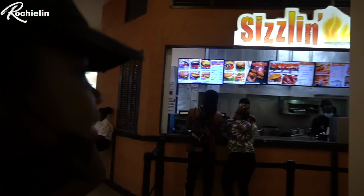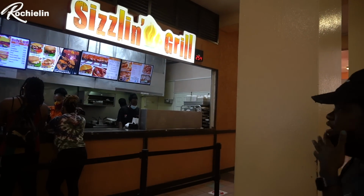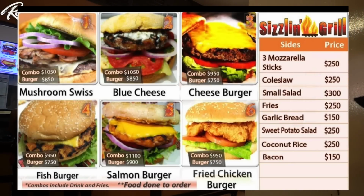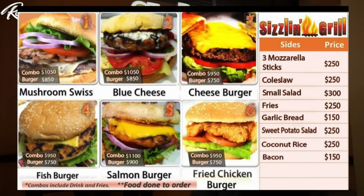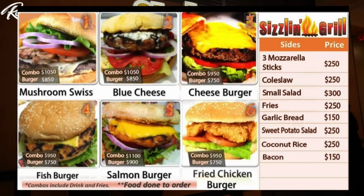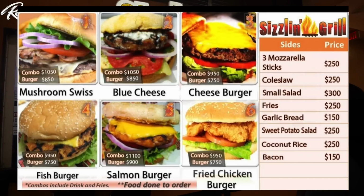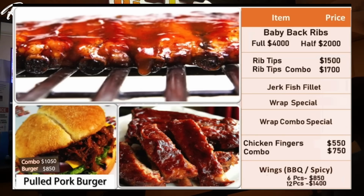Alright, so now we're at Sizzling Grill, and they have burger options. I'm seeing a burger combo for $1,100, and the burger by itself for $900. Salmon burger, fish burger, chicken burger, cheeseburger, blue cheeseburger. $800 is the cheapest. That's a little too expensive for right now. They have ribs, $4,000 for the full rib, $2,000 for half.